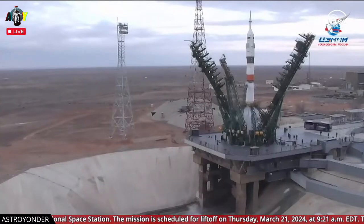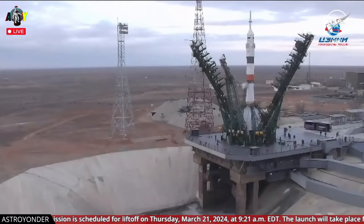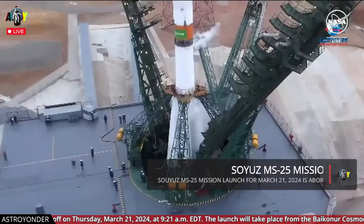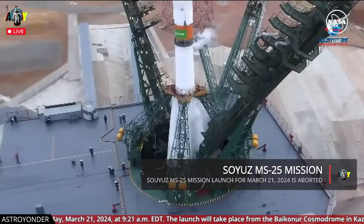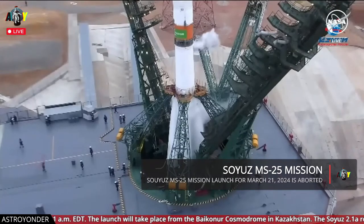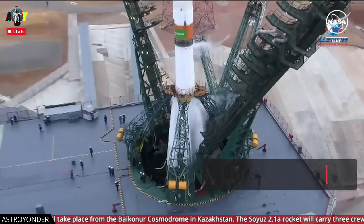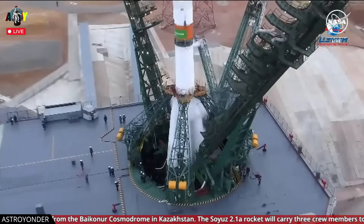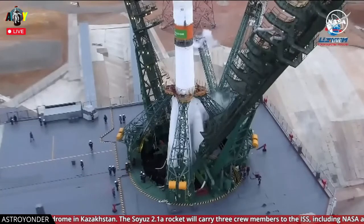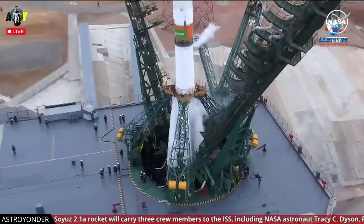This is Mission Control Houston. With the crew safe aboard the Soyuz MS-25, you continue to watch the gantry arms being folded around the Soyuz 2.1A booster. Just to recap, the launch of Tracy Dyson, Oleg Novitsky, and Marina Vasilevskaya to the International Space Station today was aborted at the T-minus 20-second mark. No reason has yet been given for the abort.